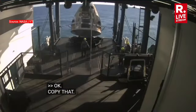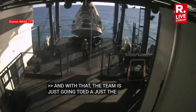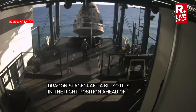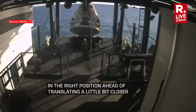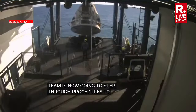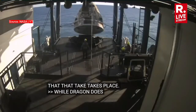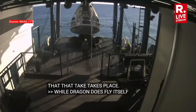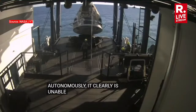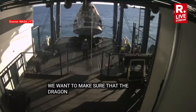And with that, the team is just going to adjust the Dragon spacecraft a bit so that it's in the right position ahead of translating up a little bit closer ahead of the side hatch. So the team is now going to step through the procedures to ensure that that takes place. While Dragon does fly itself autonomously, it clearly is unable to park itself autonomously. We want to make sure that the Dragon capsule is properly seated there in that nest.